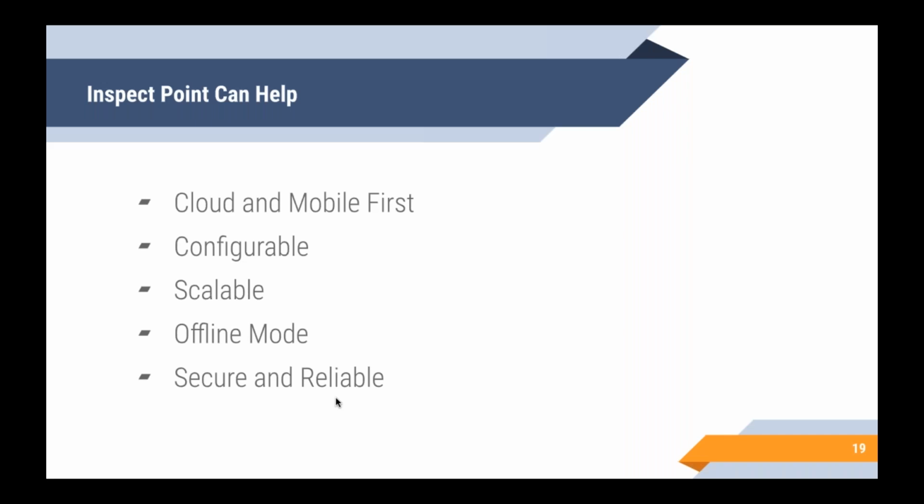But how can Inspect Point help? I've mentioned this, we're cloud and mobile first. We are cloud-based, meaning you can access us anywhere, and we are mobile. That is how the inspections and service tickets are performed, utilizing an iPhone or an iPad. We're configurable in that you can adjust questions if needed and really make it work for your organization. We're scalable in that as you grow, the product can grow with you. And we have an offline mode. That's important because we do run into organizations and customers that will leave the office and not get cell phone reception for the rest of the day.